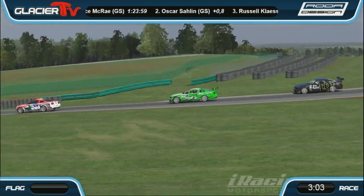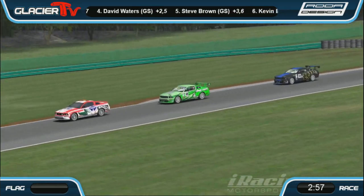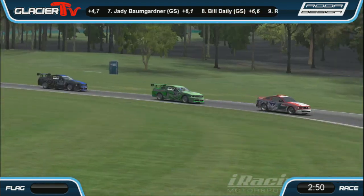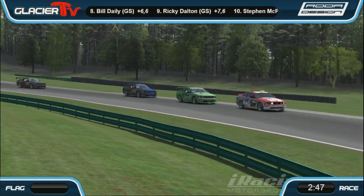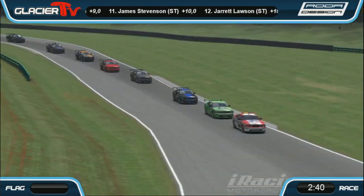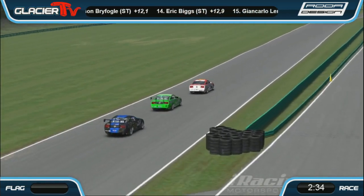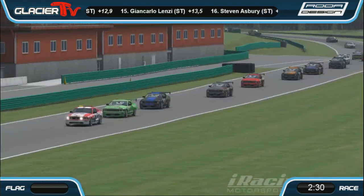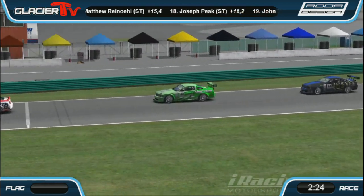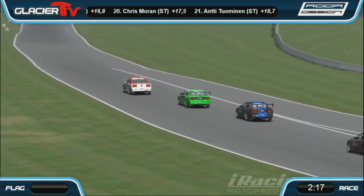Yeah, it's a good shot to win the race. I mean, ever since the first pit stop, James Stevenson has been the fastest MX-5 out there. Obviously he made good adjustments to tire pressures or something, because his fastest lap time before the pit stop was 2 minutes 14.6, I think, and now his best is 13.7. So he's 0.3 of a second faster than any other MX-5 out there. But behind him, we have Jarrett Lawson, Giancarlo Lenzi, and Antti Tuominen, those three cars equal in terms of speed, but they're separated 3rd, 5th, and 11th. So lots of overtaking is going to be expected in the last few laps of the MX-5 field.